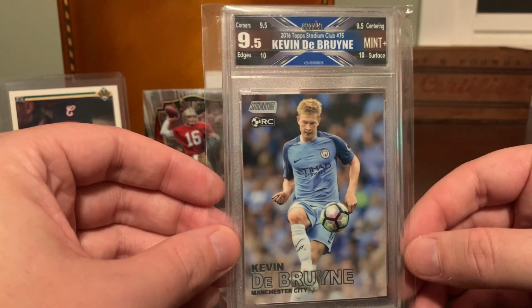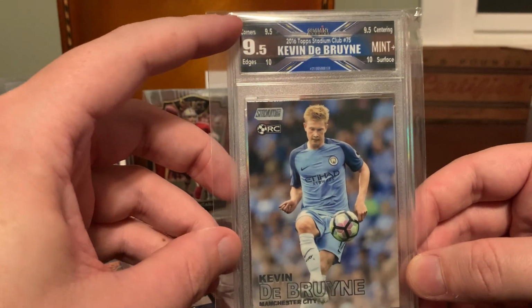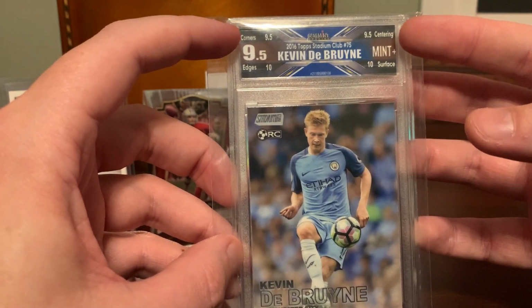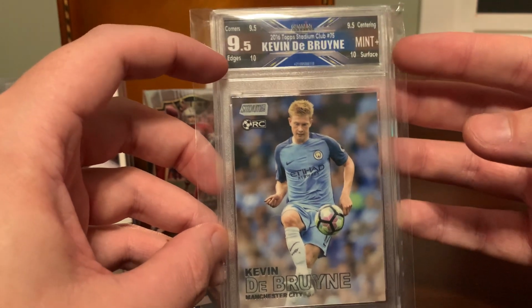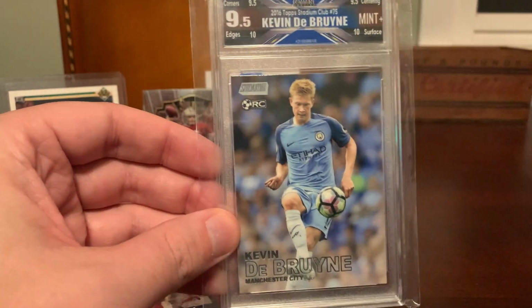They obviously thought highly of my rookie card here. I got a 9.5 Mint Plus as my overall grade, and you can see this company does do the subgrading included at that $12 price point. So I got a 9.5 on corners and centering, and a 10 on edges and surface. I'm actually really surprised this card did that well.